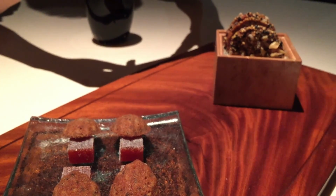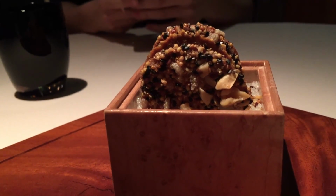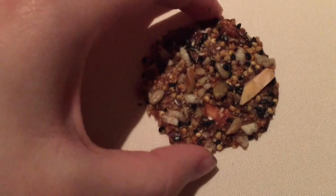In the little box are granola crisps. As you can see, they are savory crackers made with a variety of grains. Although they kind of look like stereotypical crisps, these are actually very delicious, very nutty and very crunchy.